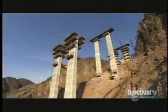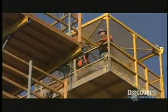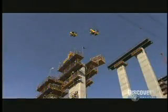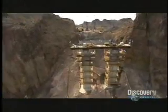The Hoover Dam Bridge is construction on the edge of reason. There's the height, at 1,300 feet above the valley floor. This is a project where winds gust at over 80 miles an hour, and mistakes can cost lives.